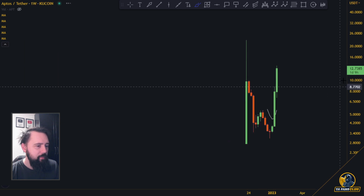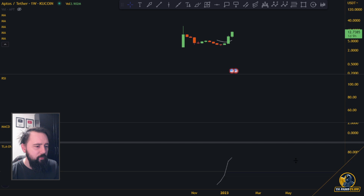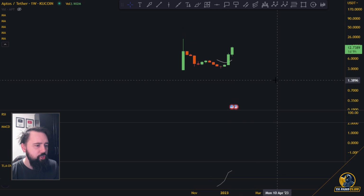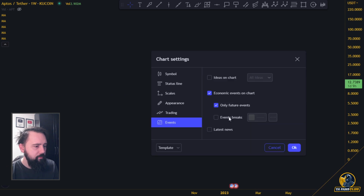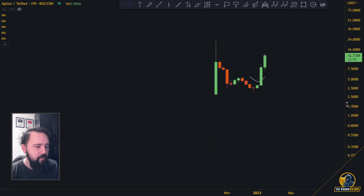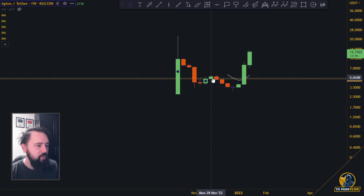So let's analyze a little bit more up here. On the weekly time frame, what we're going to see is that we don't have any kind of MACD or RSI on the chart yet. Let me just remove these things over here because they always pop up for some reason. There we go. We're also going to see that we did break the resistance levels towards the upside. So we don't have any kind of resistances above us.